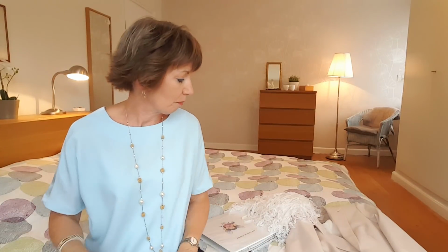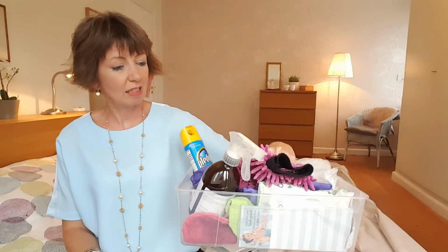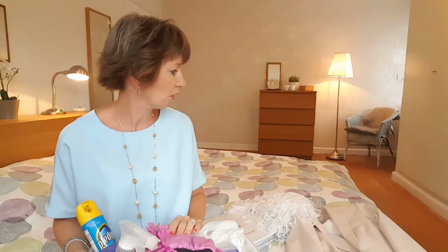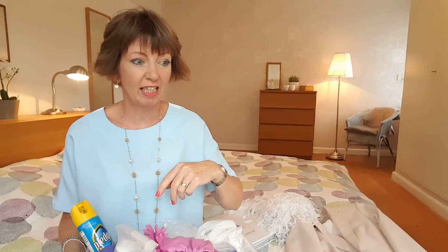So anyway, I'm just going to wash my hands, get my jacket on, and put away my little cleaning caddy. That's going to go into the guest bedroom and wait until I do something else in this room. And I shall be checking with you very soon.